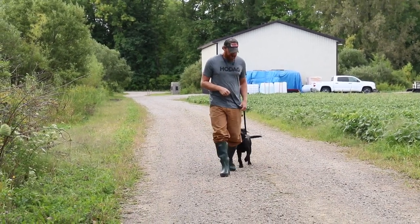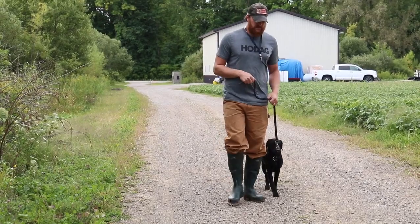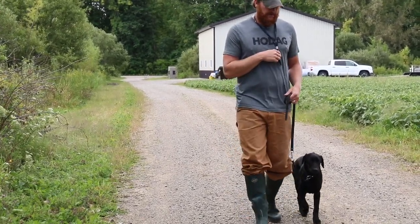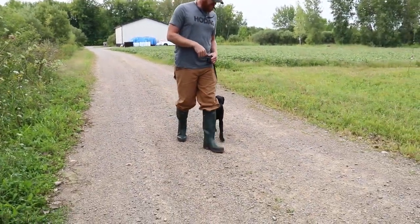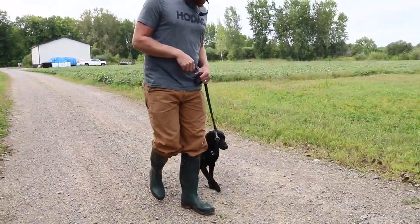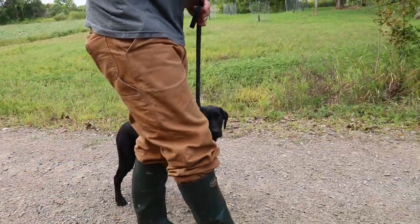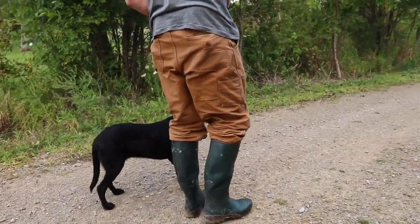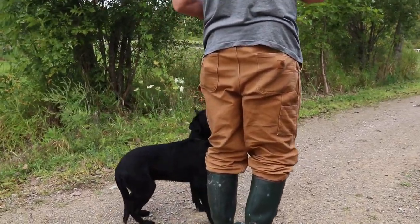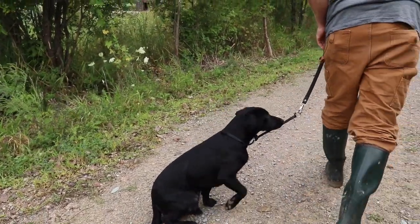Turn away. Go a little slower. Sometimes when you go slow, it's harder on them than going fast because, man, look at all the distractions. It'd be real easy to stick that nose down and smell something when you're going this slow. You got time to do it. But I need her to work through that. Good. Heel.